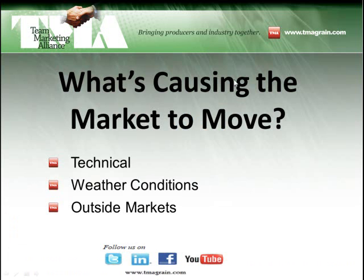So what's causing the market to move right now? Technically, with the November futures contract for soybeans coming off the market, we've seen some interesting moves the last couple days. Weather conditions in South America and Australia once again continue to question and change our world supply. And then the outside markets have really helped put a lid on our grain futures here this week.